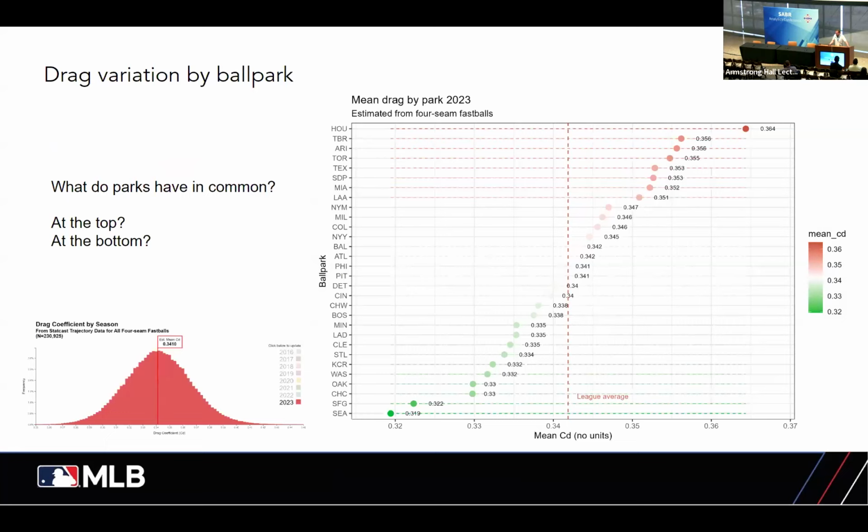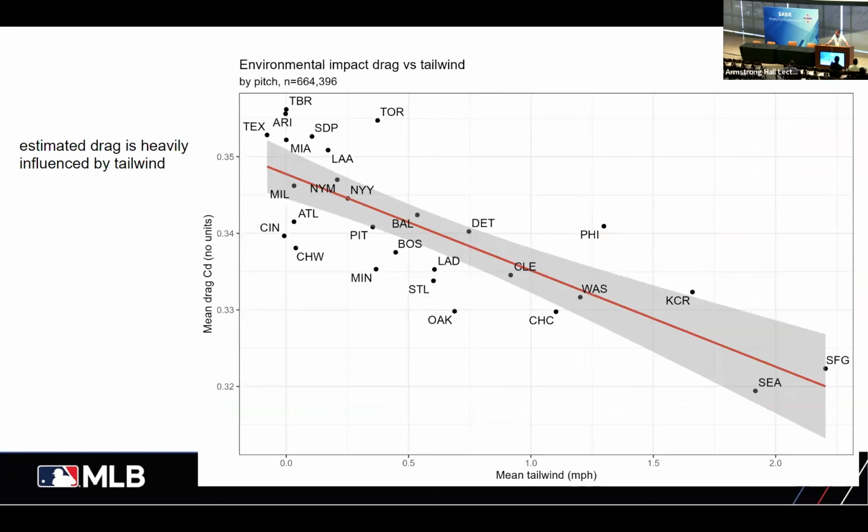So like I said, there's a lot of variability. And if you want to know what the drag coefficient of the baseball is, you probably need to know which stadium you're measuring it in. As you can see, the parks at the top here are all roof parks or retractable roof parks. And the parks at the bottom that exhibit a pretty low apparent drag coefficient have a lot of wind. All right, so that's a clue as to what mechanism we might see here.